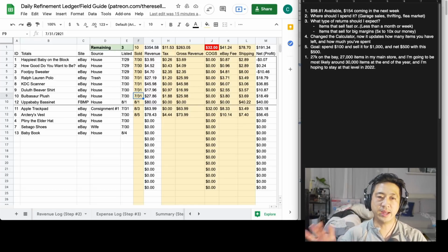So right now I'm working on my thrift route. I think I'm going to try to hit 10 thrift stores. So 10 thrift stores, garage sales, the flea market on Sunday, and see what I can do. If I can turn this $100 into $500. And in the beginning, I'm going to be really picky because I'm not in a hurry, because I don't want items in my store that don't sell.